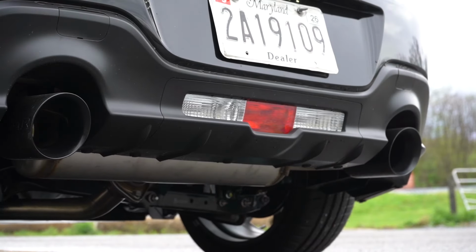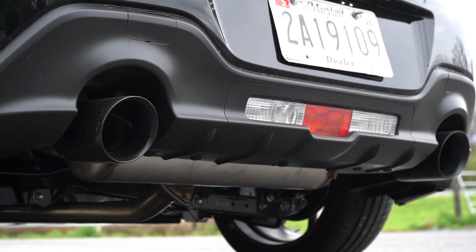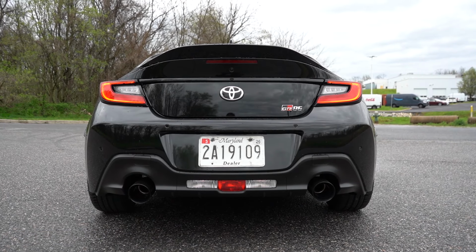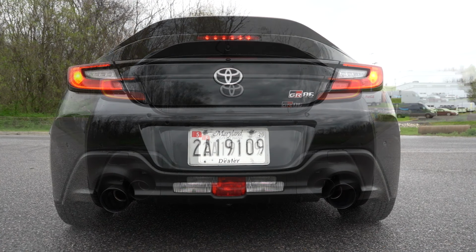Dual exhaust outlets with either chrome or black tips. So we got the black, of course. This thing is completely blacked out. But having said that, if you've watched my reviews before, you know what's coming next. As always, here is that exhaust clip.